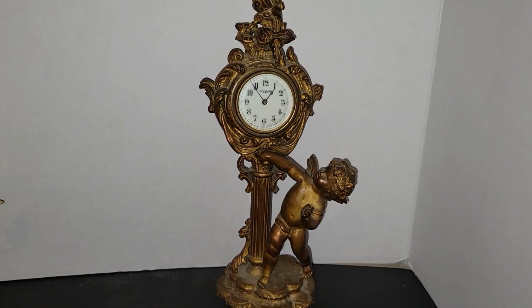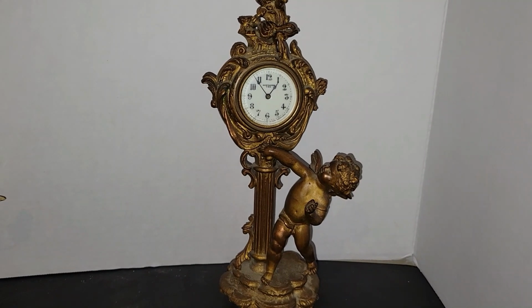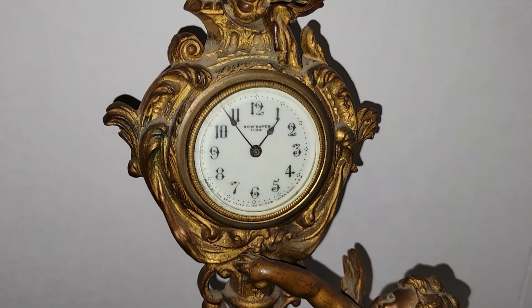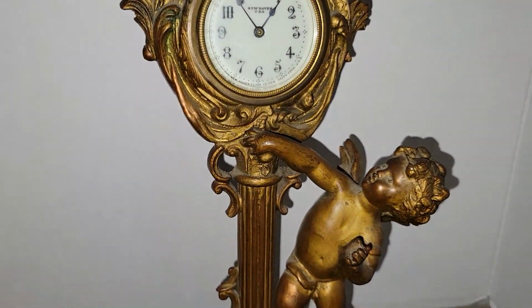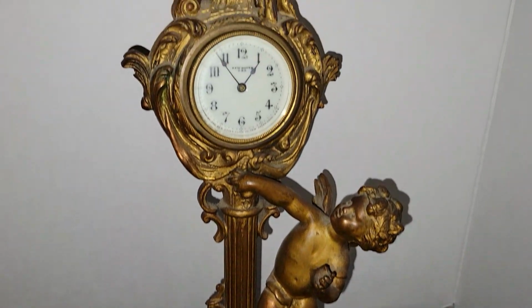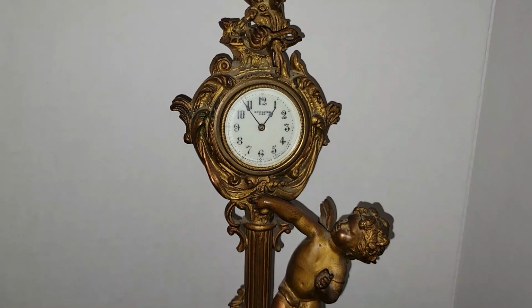So I'm sharing with you all the final 2 items that I picked up at Uncle Funky's Thrift. This one is really, really cool. This is a New Haven, Connecticut clock, probably from the early 1900s, with a cherub on it. Now, it does have some issues.